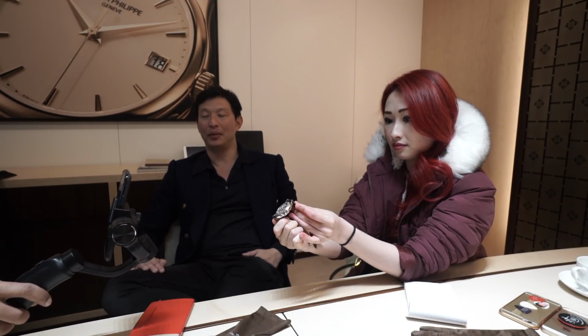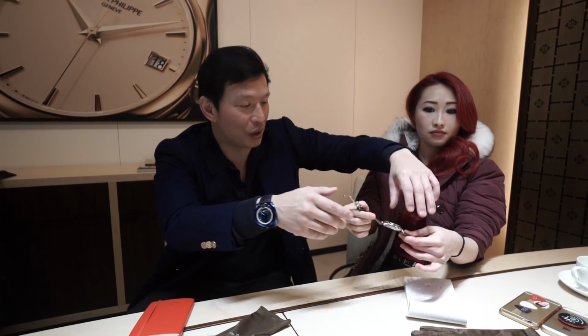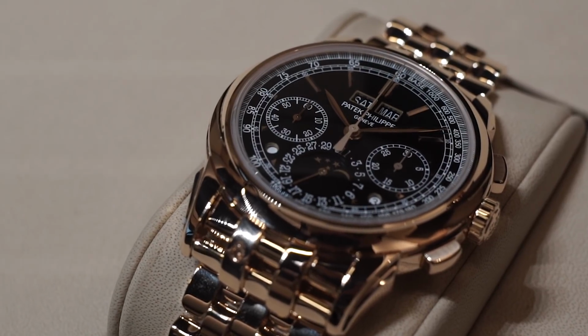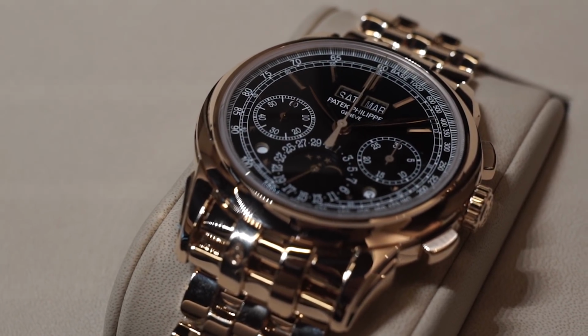But it's not the only 5270 to look at. We also have an incredible rose gold version with a black dial on, of all things, a bracelet, which I'm going to pass to Suzanne right now. So, here you go. Let's have it. That's pretty damn stunning. Look at that.